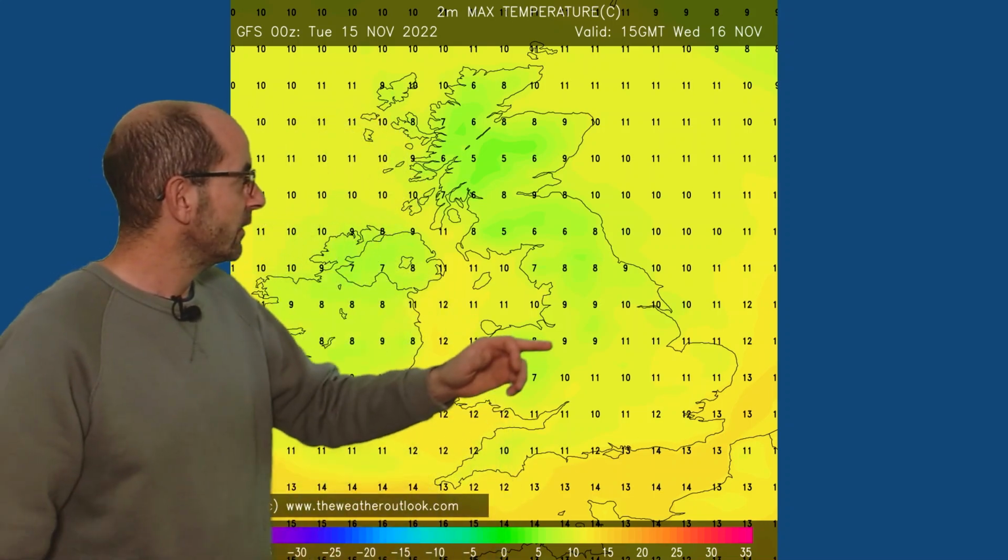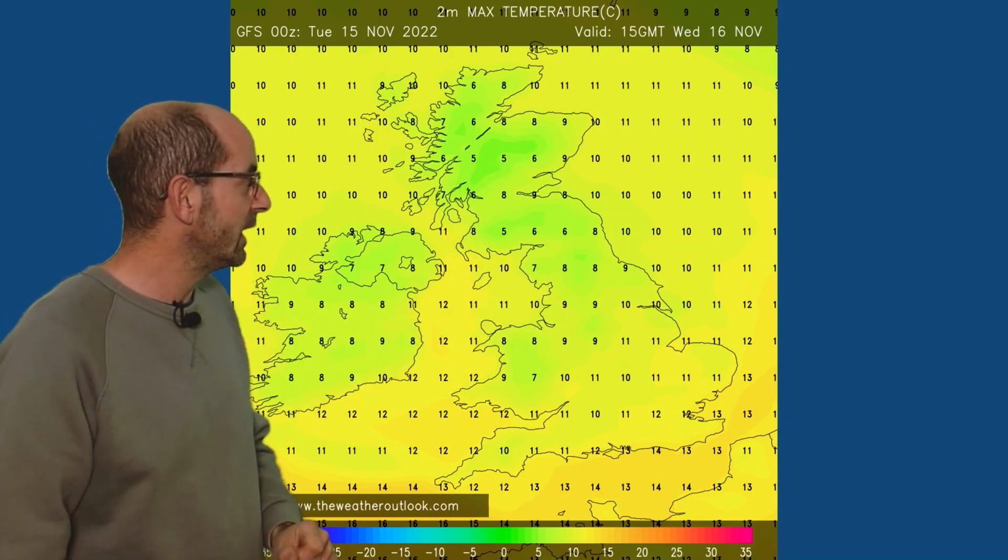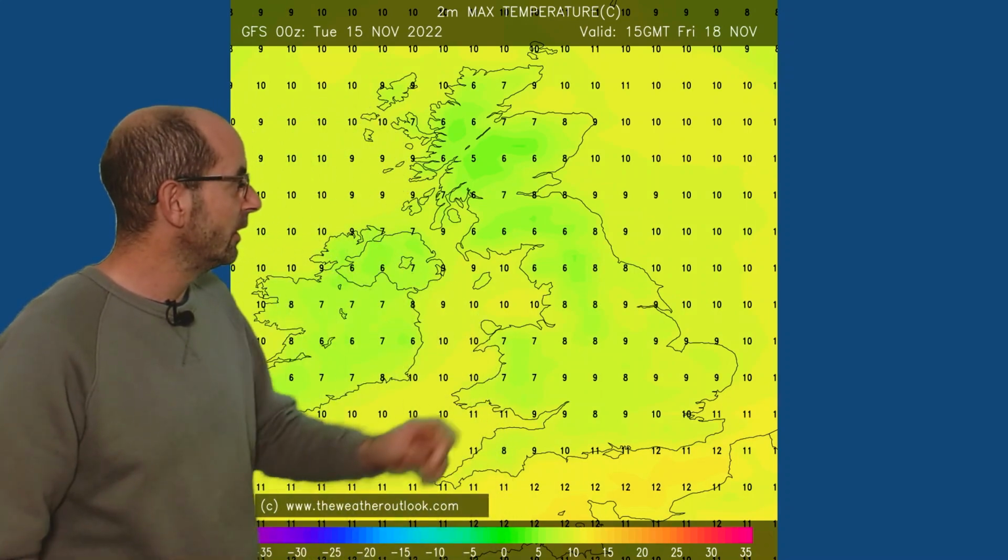Maximums here for Wednesday the 16th, 10s, 11s, 12s in the south, cooler or colder, I should really say, at this time of the year as we head northwards. Much more typical than has been the case recently. Jumping forwards to Friday afternoon, and now, if anything, it's a little bit colder. Single figures possible maximums in parts of southern and central regions.